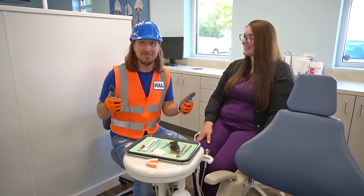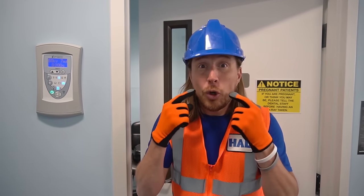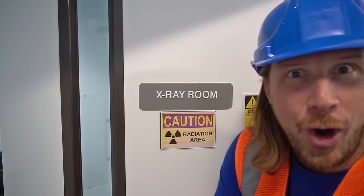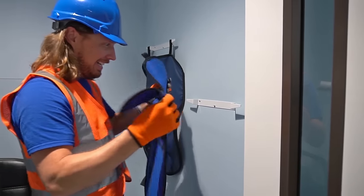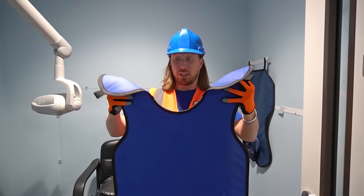Oh, this is awesome. This is a really cool room. Do you know here at the dentist's office they get to take really cool pictures of your teeth, and they do it in here with an x-ray? Look, it says x-ray room. Oh, come on, check this out. So whenever you come in here, you get one of these. This is a protective apron. Oh, this is cool. It's blue, one of my favorite colors.